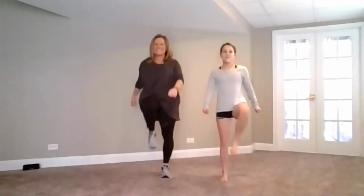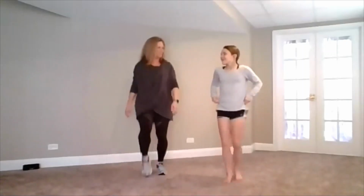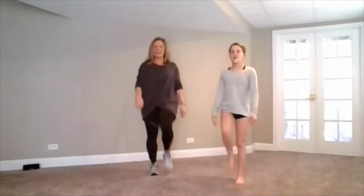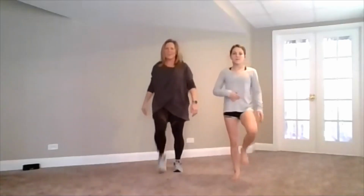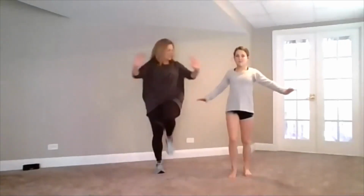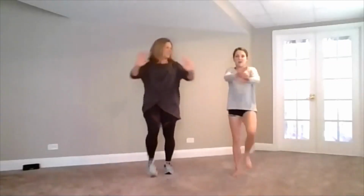Get those knees up nice and high. Awesome job, my friends at home. So good. Oh, those are great high knees. I love it. See if you can pull your belly button in a little bit, like somebody's gonna tickle you and you don't want them to. Good. Okay, now we're gonna start pumping our arms. Big pushes and pulls. You ready for this, Taylor? Yes. We've been very excited about our animals. And so excited to learn all the fun facts that we found out.